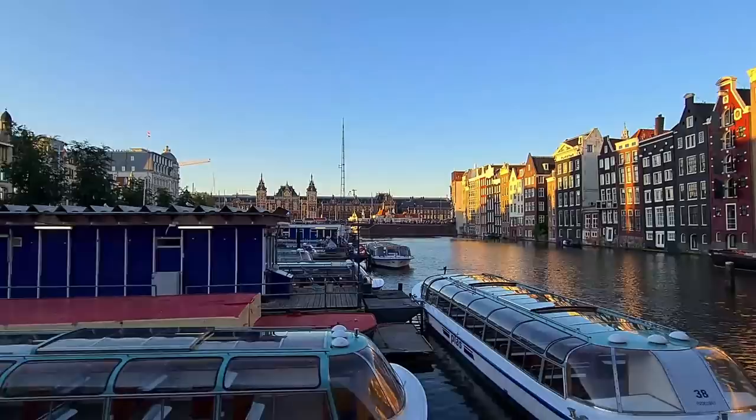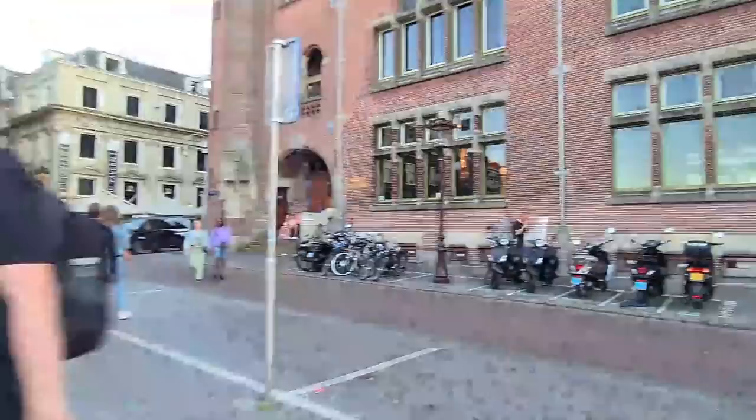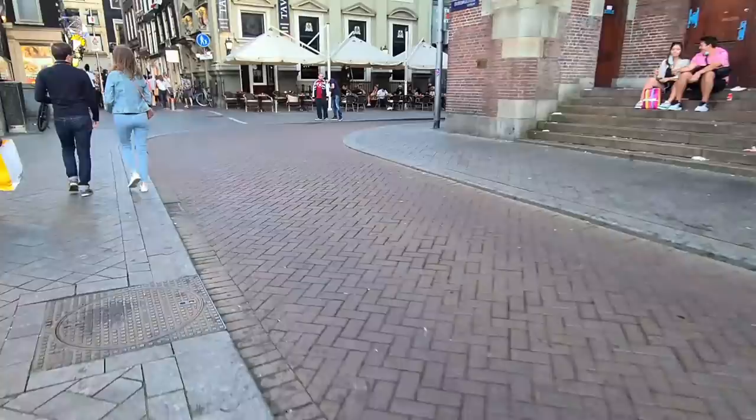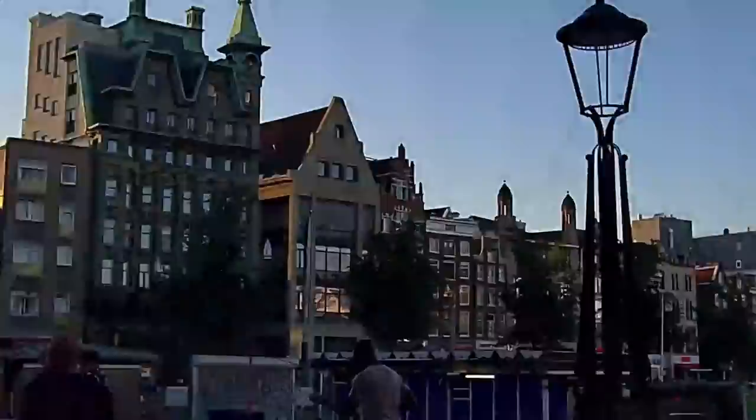So let's check back on Warmoestraat, because further along Warmoestraat is even more crowded. And the restaurants are packed. The place of Utrecht, yes, Demirci. Sorry, I forgot to show you Utrecht. Here it is, it's a bit far away.